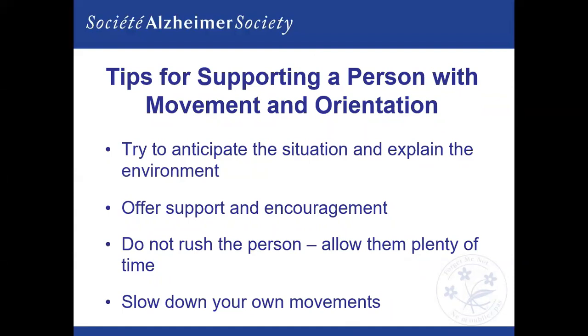Continue to offer the person plenty of support and encouragement. This is really reassuring for them. And try not to make the person feel rushed, and allow plenty of time. This will help them to feel more comfortable in their environment. And in addition, slow down our own movements. This will help them to follow along in a safe manner and for them to feel that we are not rushing them.